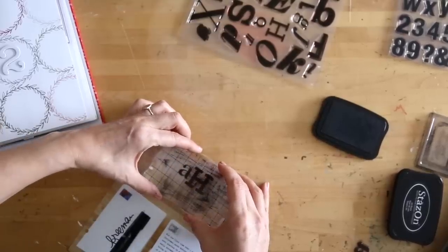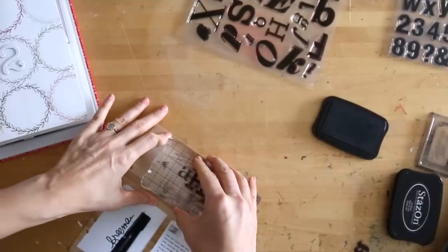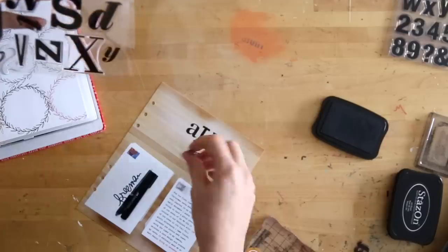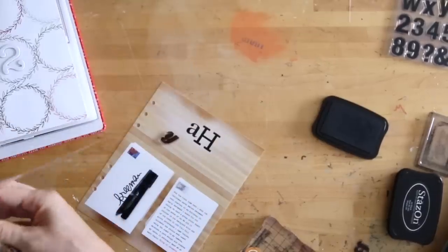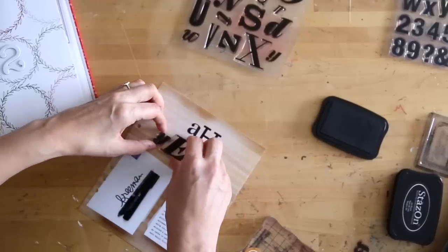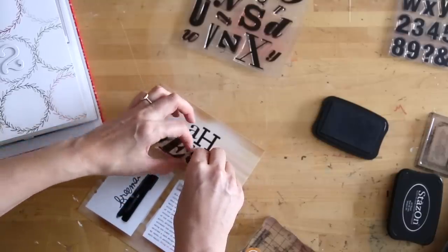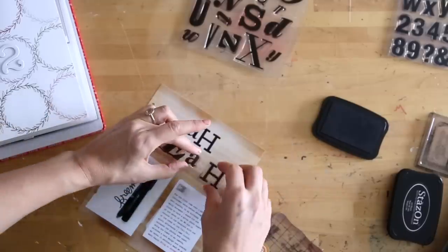So let's go like this. And I'm just pressing, even pressure there to get it down as much as possible. Okay, so then the other letters on here, the Y is small, and the E is big. So I kind of just want to lay it out so I can see a little bit of where it's going to be. Y, E. And this for me is the planning part, right, of seeing visually where is this going to go? Where do I want it? If I'm doing that right there, then how's it all going to fit? So a little bit of before placement.